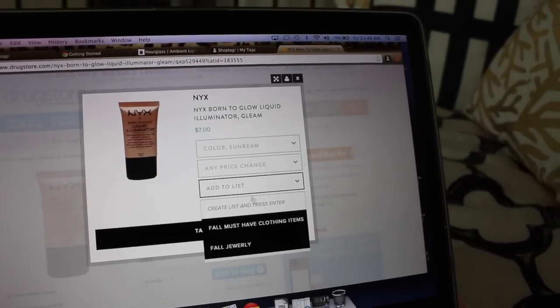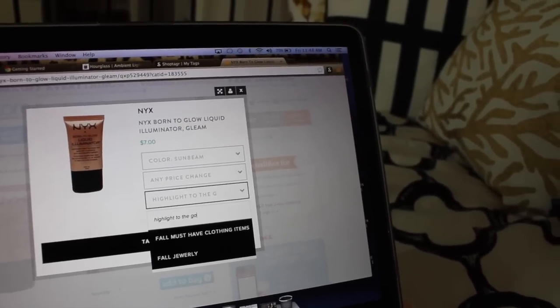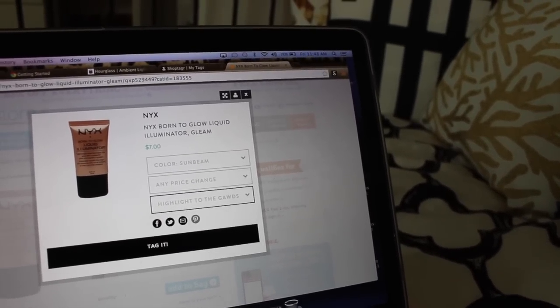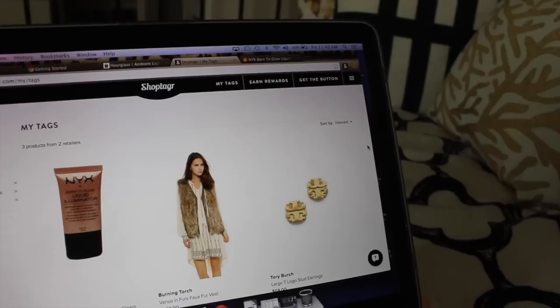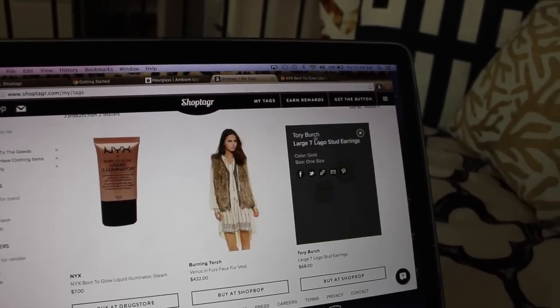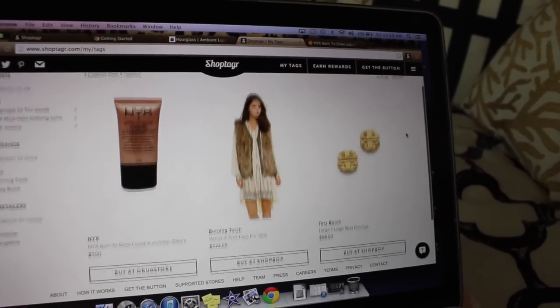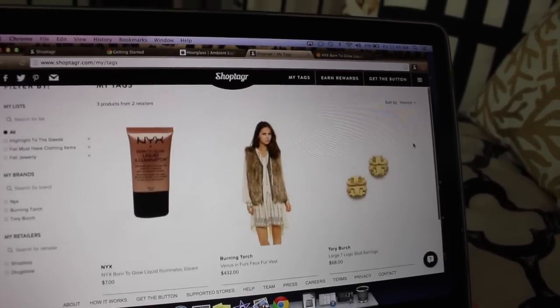So I'm going to go ahead and add it to a list, and I'm going to create a list. I'm going to create a highlight to the gods group, and I'm going to tag it. So I have these three items in my Shop Tagr tags: a makeup item, a clothing item, and a jewelry piece. It's going to notify me if there's any price change in any of these items, and I can also keep track on shoptagr.com.